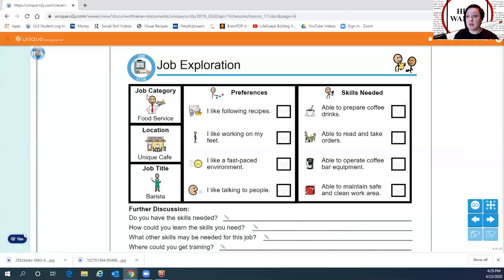Okay, our next job is in the category of food service, and the location is the Unique Cafe. A cafe is a cute little restaurant. Your job title is barista. I know you guys know what a barista is because we've learned about that job before. A barista makes and serves coffee. Who wants to be a barista? I know one of you does for sure. Oh my goodness. All right.